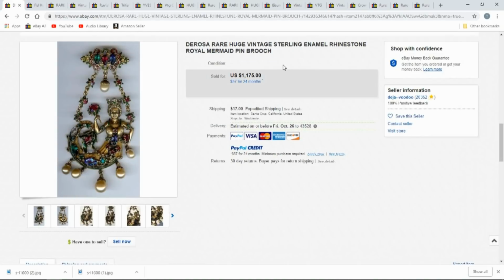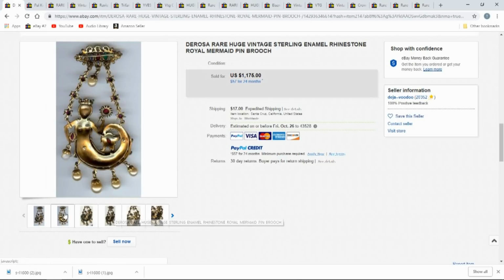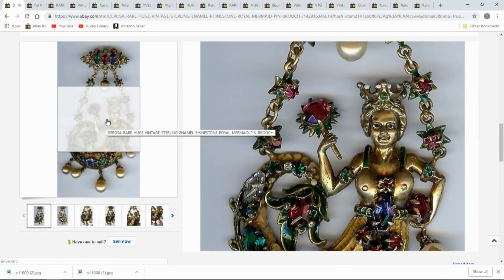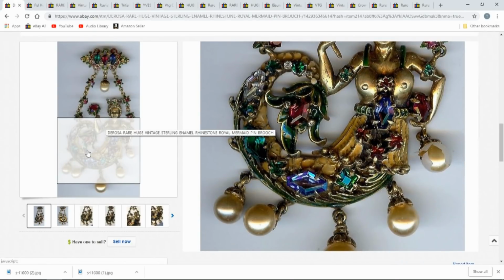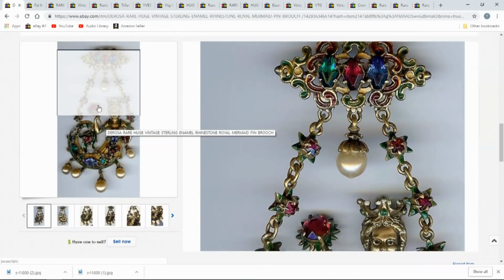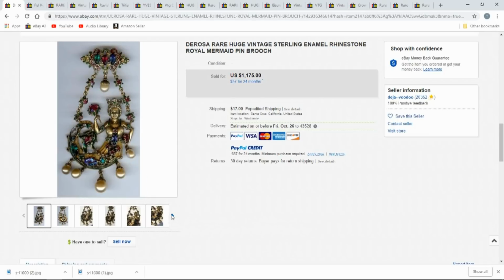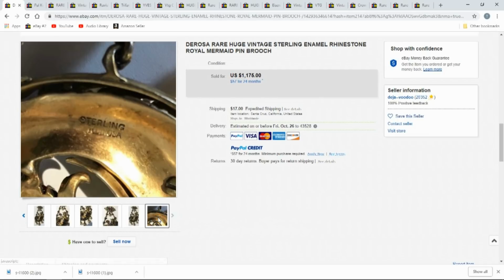Now this is another one. I don't see a marking on this one. Now most of the mermaid ones, you can just tell by the gaudiness of this one, hopefully. Hopefully you can see how gaudy and how the stones are set. They're nice stones, mother of pearls too. Now I doubt they're real pearls or anything, but anyway, let's see if there is a marking on it. Sometimes they don't list the marking.